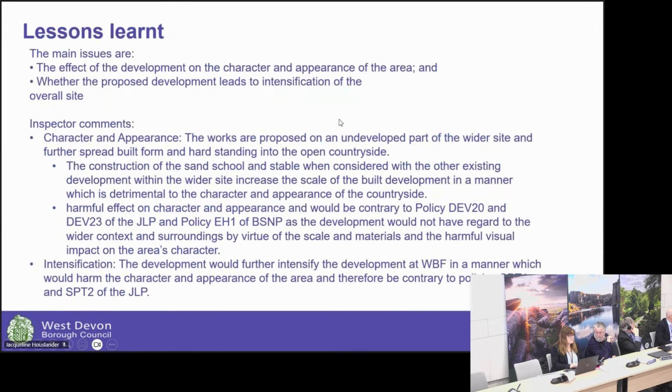In this case, the inspector identified the main issue as the effect of the development on the character and appearance of the area, and whether the proposed development leads to intensification of the overall site. In terms of the character and appearance, he indicated that the works were proposed on an undeveloped part of the wider site, and as such further spread the built form and hard standing into the open countryside. The construction of the sand school and stable, when considered with the other existing development within the wider site, increased the scale of built development in a manner which is detrimental to the character and appearance of the countryside. And he also considered that it would be contrary to the JLP policies and also the neighbourhood plan.